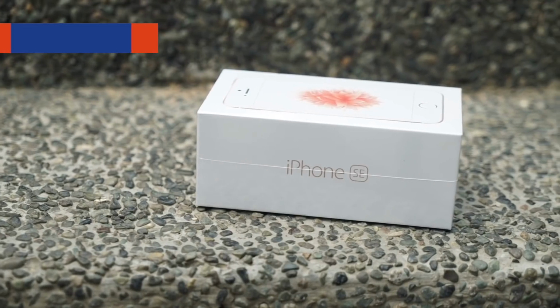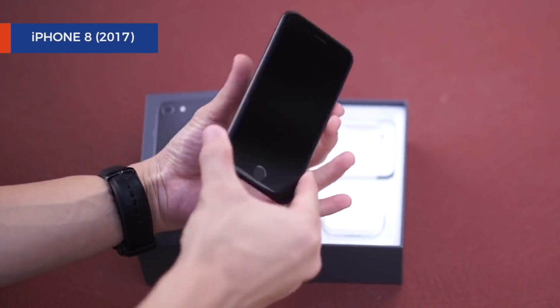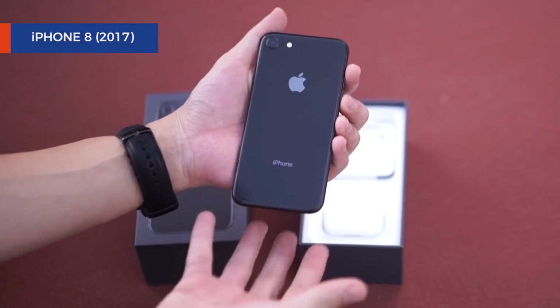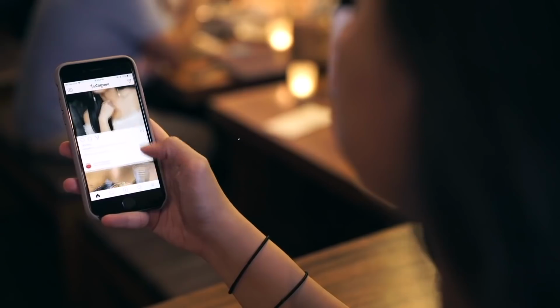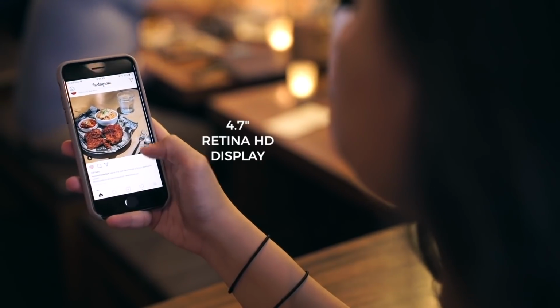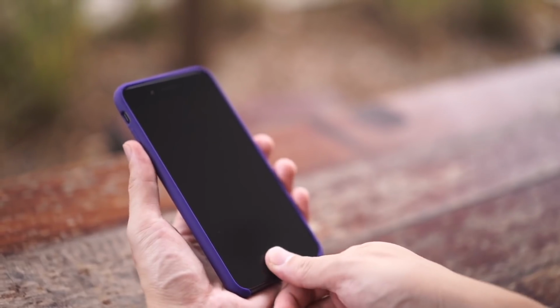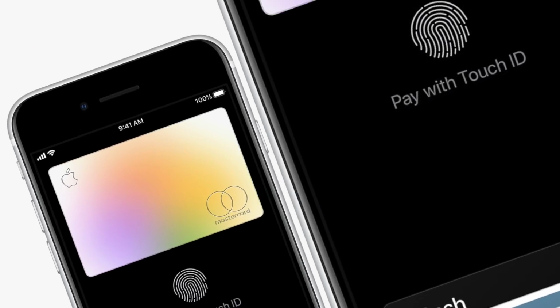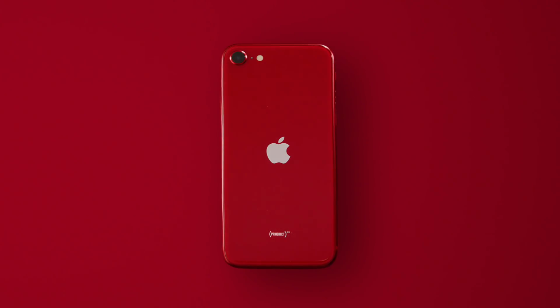If you recall, the original iPhone SE borrowed the same shape of the iPhone 5. Well, the new iPhone SE looks just like the iPhone 8 and has the same 4.7-inch Retina HD display. So, if you're a fan of Touch ID, good news is that the single fingerprint sensor / home button lives on another generation. The phone will come in 3 colors: black, white, and product red.